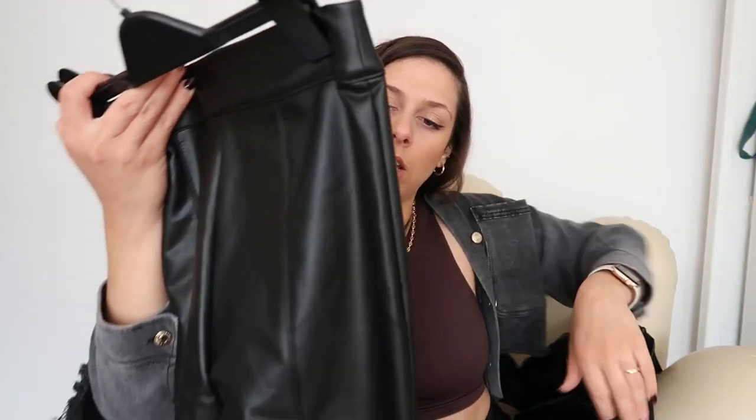So yeah, I mean, it looks kind of a similar material. The Marks & Spencer feels a bit softer. But the inside as well is quite similar. There is a fleece on the inside as well with the Asda one. And that's a size 10 again.